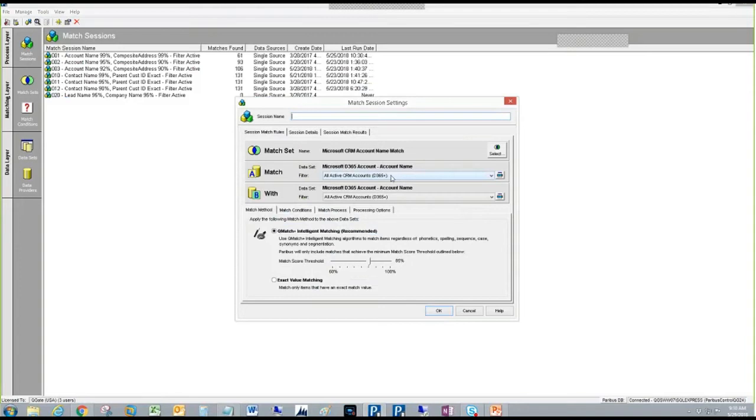Maybe I want to break my data into more manageable chunks, maybe by region, or perhaps even look across different types of my data. For example, I can choose a filter based on customers and look against non-customers, and maybe even decide that customers are always going to be the surviving records over those accounts that are non-customers. Okay? But in this case, I'm just going to create some basic standard active filters here.